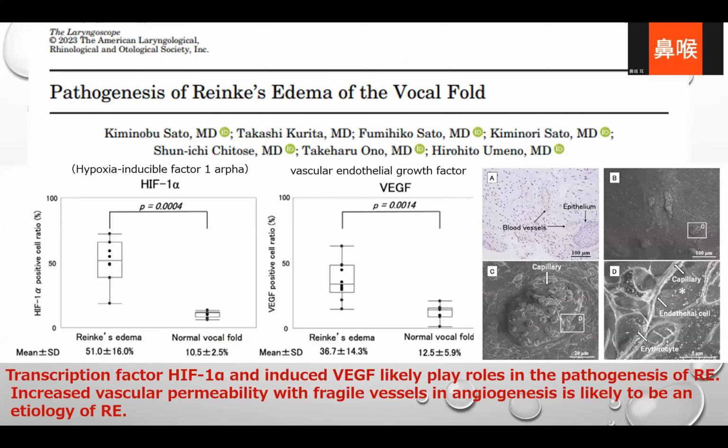Dr. Sato in our department reported the pathogenesis of laryngeal edema of the vocal cord in 2023. Hypoxia-inducible factor 1 alpha and induced vascular endothelial growth factor in vocal cord mucosa increased significantly in patients with laryngeal edema of the vocal cord. Transcription factor HIF-1 alpha and induced VEGF likely play roles in the pathogenesis of laryngeal edema. Increased vascular permeability with fragile vessels in angiogenesis is likely to be an etiology of laryngeal edema.